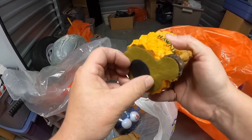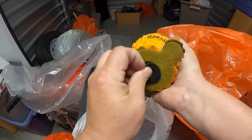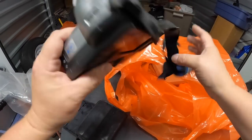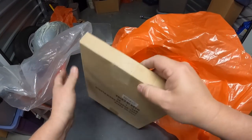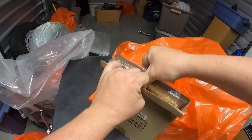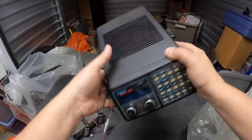Oh, we got a bank. See that? Pineapple juice, Hawaii. It's just like SpongeBob's house. Oh, what is this? Look at this. That's a broken chain plaque. Well, broken also is another theme of this locker. This is something bigger right here. Turbo Scan 800 by Regency.